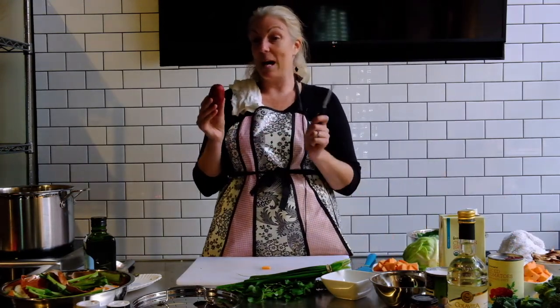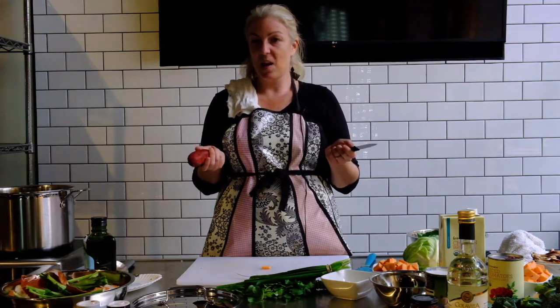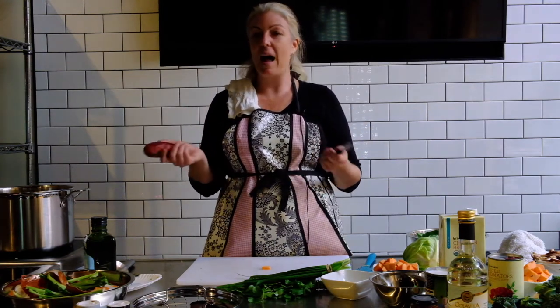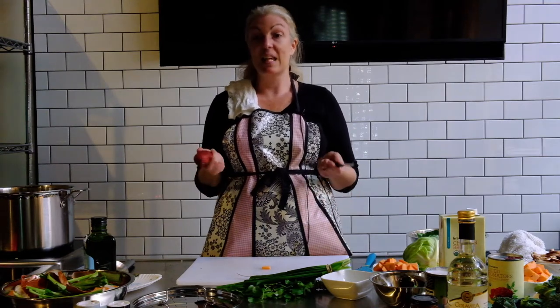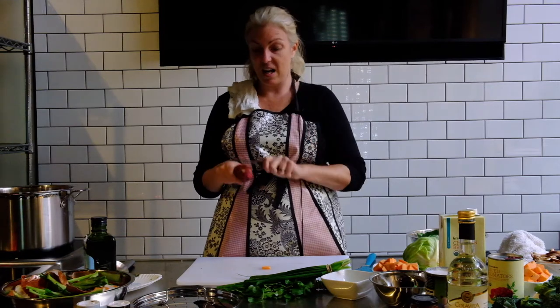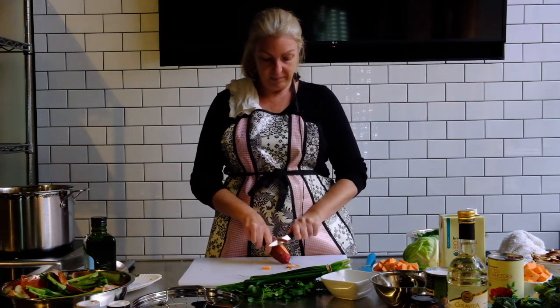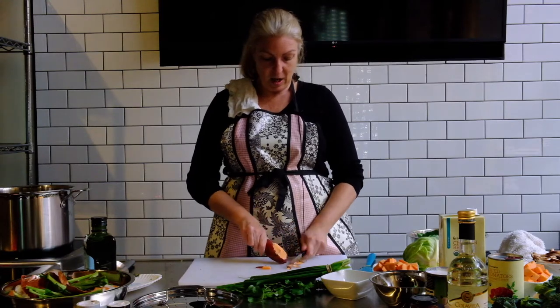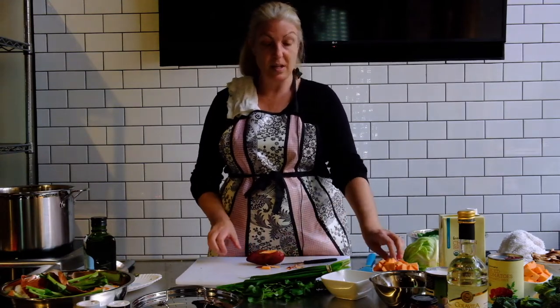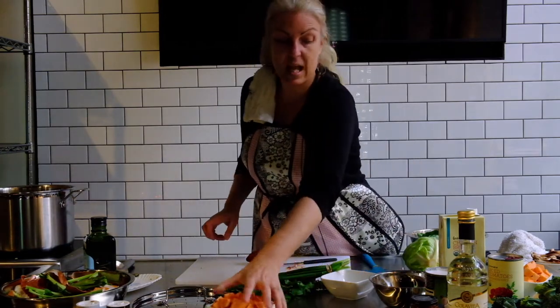And in my adaptive cooking, I realized I didn't have a peeler. And that's one of the things you realize a lot, especially if you're new to cooking. You don't have all the tools that you might think you need, but just make do. So I made do with this little paring knife, and I just cut off the peel of the sweet potato, just like that. And once I got the peel all cut off, I just chopped up my potato into bite-sized chunks. So those are gonna go into our soup today.